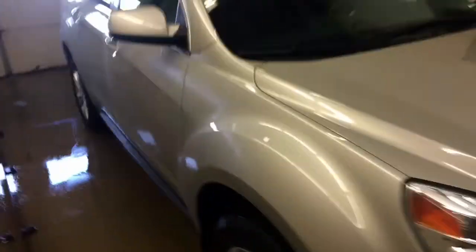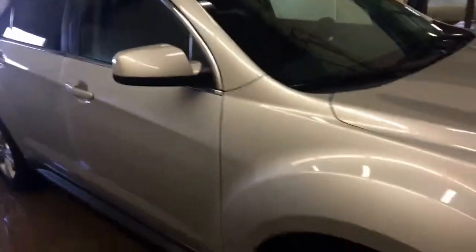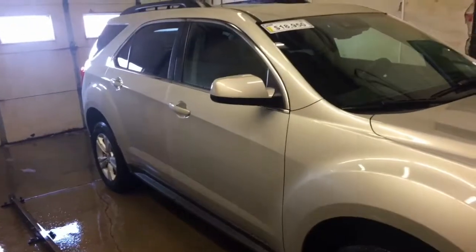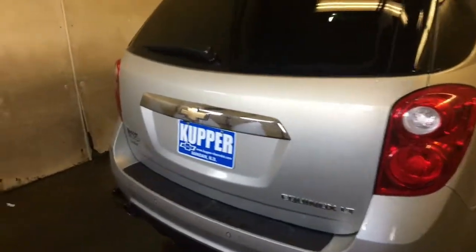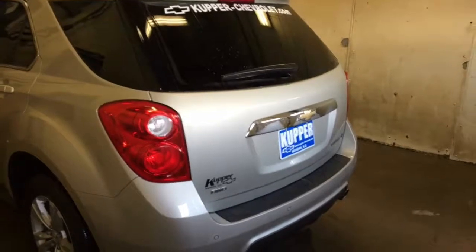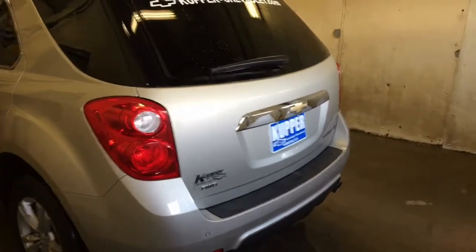Just walk around. As you can see, at $18,950, despite it having a lot more features than the last one, and the same identical color, interior and exterior, it's an excellent deal, and it has an awful lot more content as far as options go. It is still an LT, but one of the things it does have, and I joked about this earlier, remember when I told you that on the last Equinox you had to snap your fingers or whatever and the back seat would fold down? Well, this one does something similar.